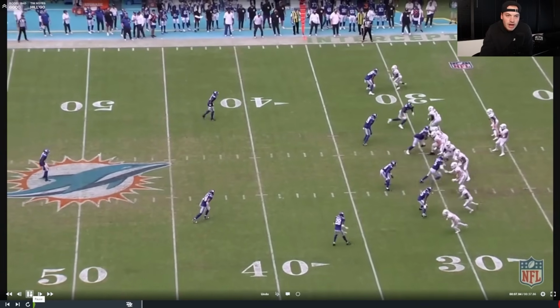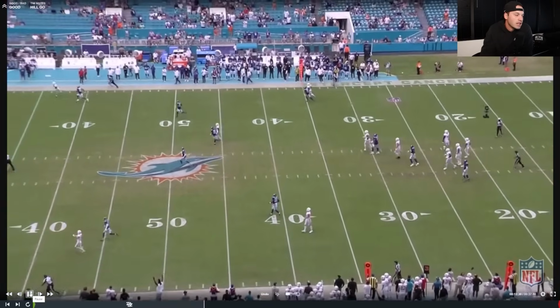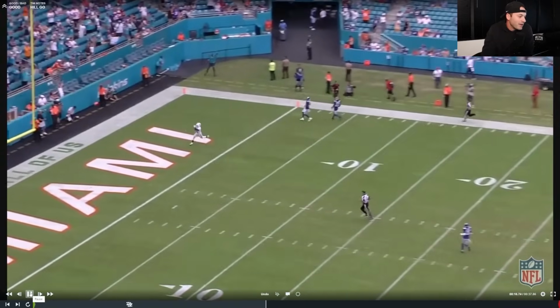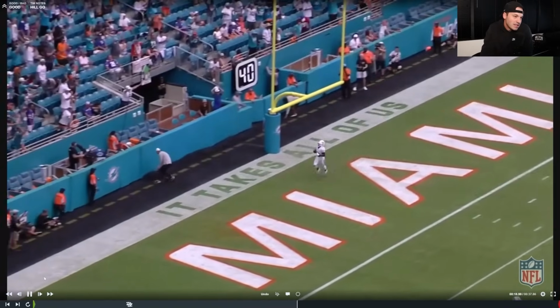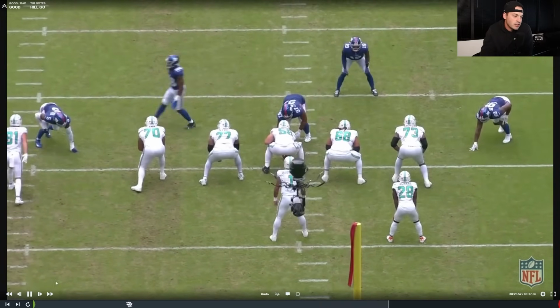We're running a go route. Tua, one skip, hitch, ball. Clean footwork, great football. No idea why we even get this look. That doesn't even make sense to me. Tua's going to do a good job with his eyes, too.